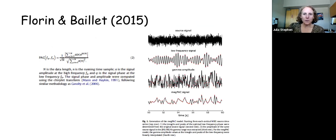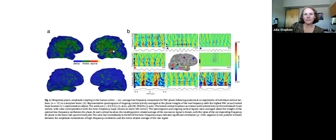So this is just an example of phase amplitude coupling in the human brain, measured non-invasively with MEG. You can see phase amplitude coupling shows as this pattern in different regions, and each of these different plots corresponds to a different color and a different region in the brain. So even though the low frequency versus high frequency coupling is different in different brain regions, you can see broad phase amplitude coupling across the brain.